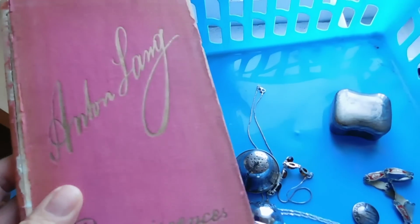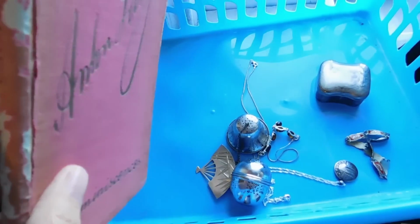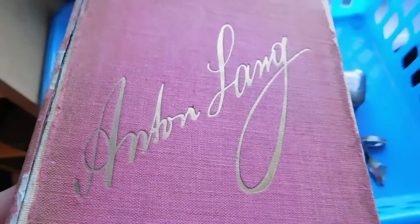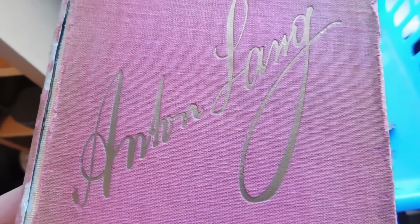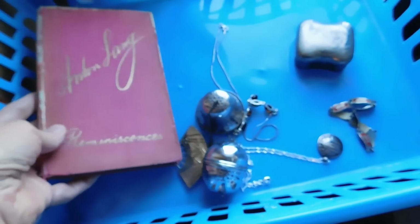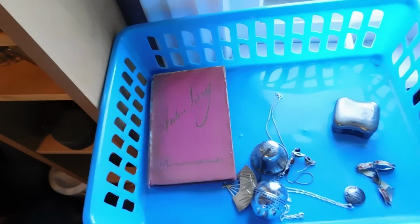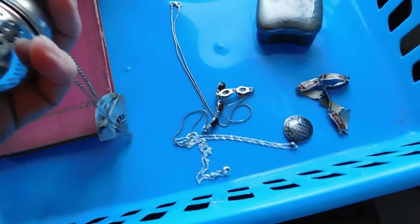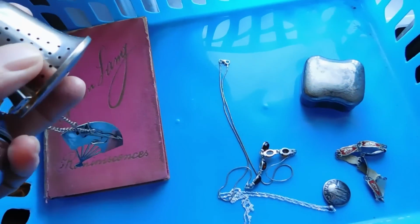Okay, let's start off with this autograph book by Anton Lang. It was published in 1930, and it is a memoir of, I guess, a famous stage actor in his day, who played Christ in the Oberammergau Passion plays in Germany. The book's kind of collectible, and it is autographed by him. I listed it for $39. Everything here is free U.S. shipping. I think I paid $5 for that at the thrift store.